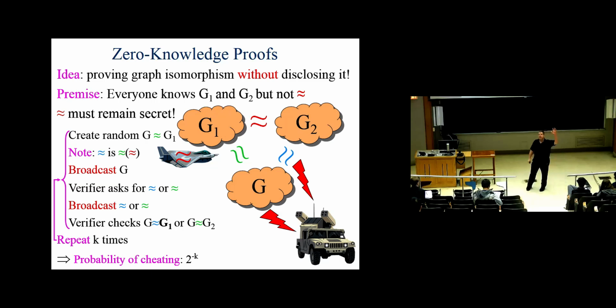How many see that? Because it's half and a half and a half and a half and a half and a half. Those are the odds of not getting caught if you're trying to pull something fast, if you're trying to cheat through this process. So if you do this k times, and k is, say, 10, what are the odds of a cheater actually getting away with cheating? If you do it 10 times, 2 to the minus 10, which is 1 in roughly 1,000, 1,024.